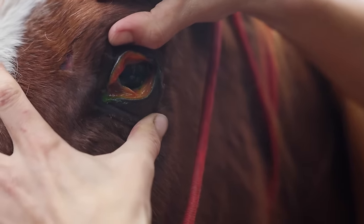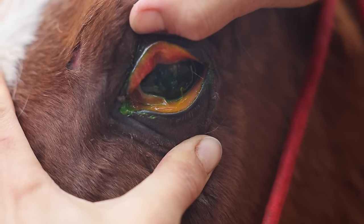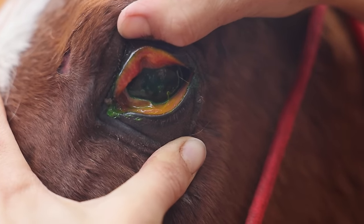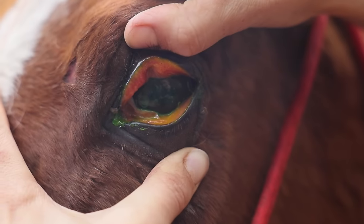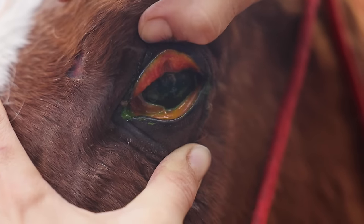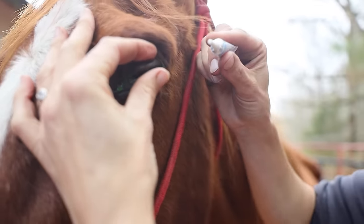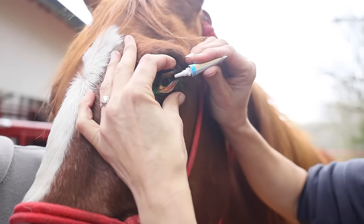Yep. Oh my goodness. See the pinpoint? See the dots? The string is just an eye goober, but you can see the dots. She's got 1, 2, 3, 4, 5, 6. And then one really big, see the one up in the front? It's a very big corneal ulcer, so she's got a lot of ulcerations on that cornea. And we're going to put meds in to help her feel better. I know, you're a good girl.